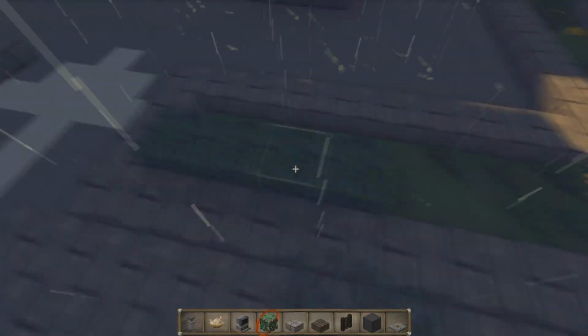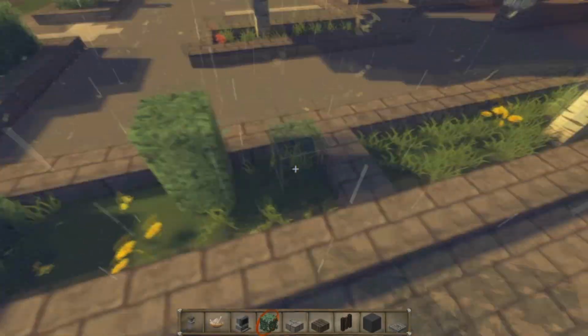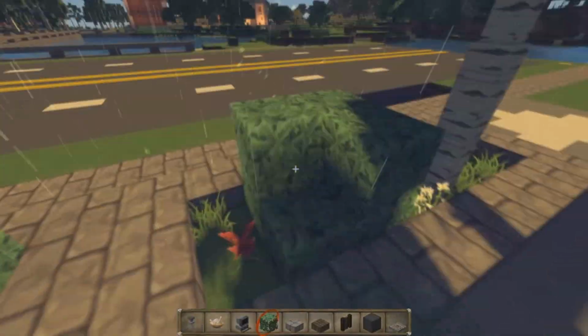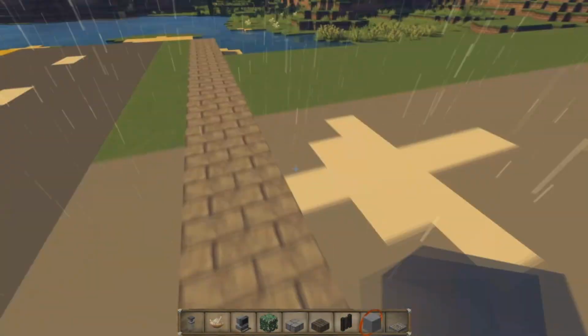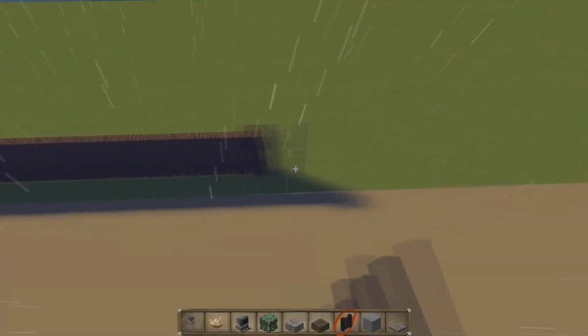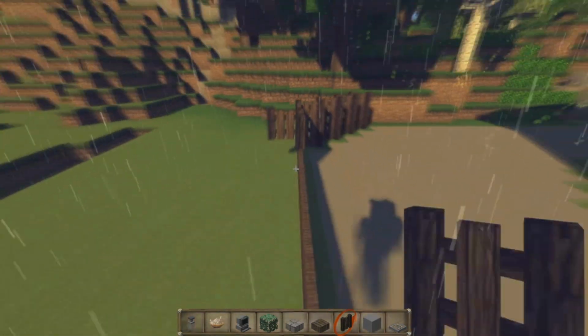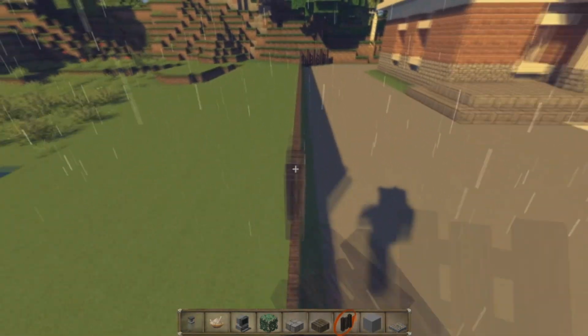So I decided to add one to the front, which made it look really good. And then I add some spruce leaves just to act as some small bushes around the area. I didn't really want to cover the whole thing with bushes, so I just kind of placed them willy-nilly. Then I almost finish off the driveway.